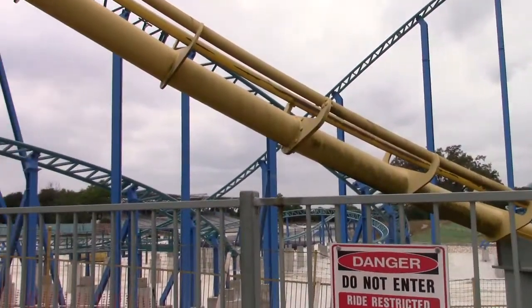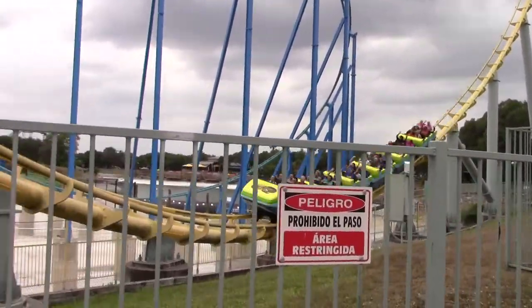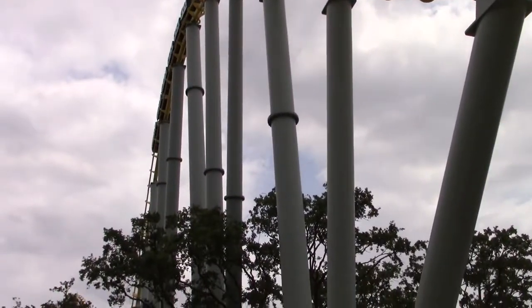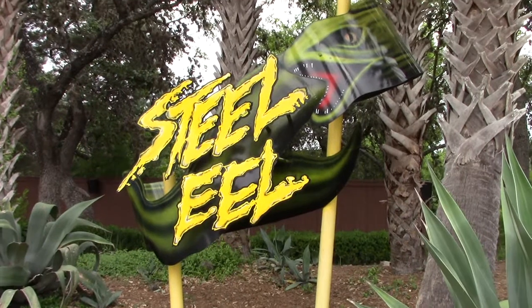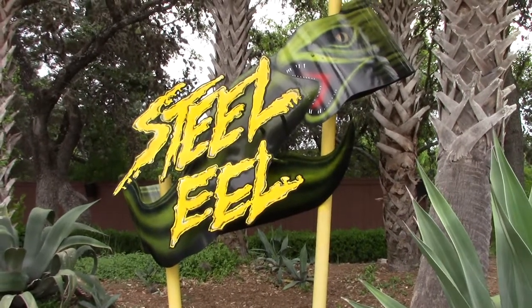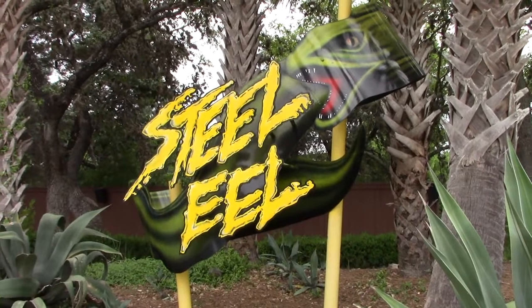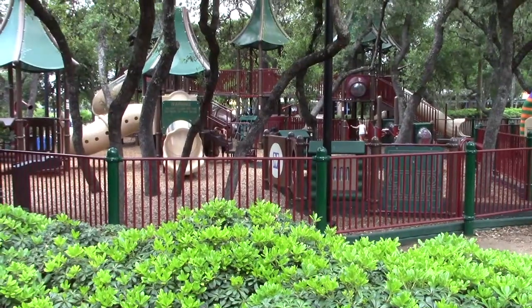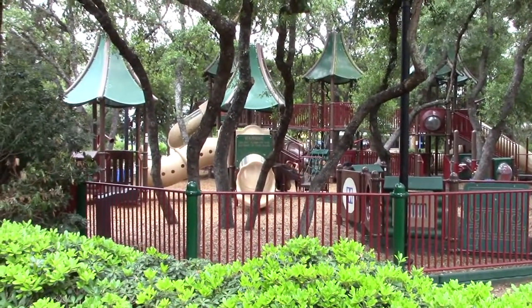Plus the yellow coaster here is called... Whoa. I'll show you that in a minute. It's called Steel Eel. Yep, Steel Eel was another good coaster. If you want to see the video of me on the ride, just look under SeaWorld San Antonio and you will find that video. Oh, they also got a little small playground area for the kids. Climbing equipment.